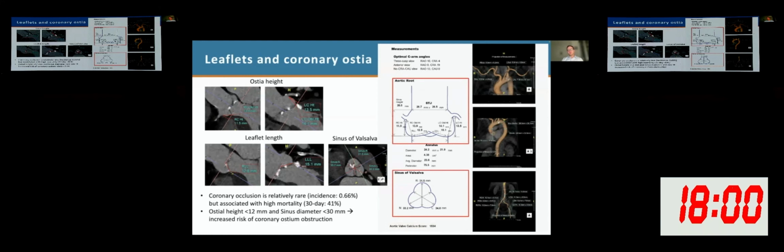The other information we provide are the leaflets and coronary ostia. Here we provide the distance from the ostia to the hinge points of the aortic leaflets, and also the distance of the ostia perpendicularly to the aortic annulus for right and left side. We also provide the length of the aortic leaflets, and we provide the dimensions of the aortic sinus. This is very important because, as you can imagine, if you have long leaflets, a very short distance between the ostia and the annulus, and bulky calcification, this can lead to a coronary occlusion, and we know that coronary occlusion is relatively rare. The incidence is around 0.7%, but is associated with very high mortality, up to 41% in the first 30 days after the procedure.